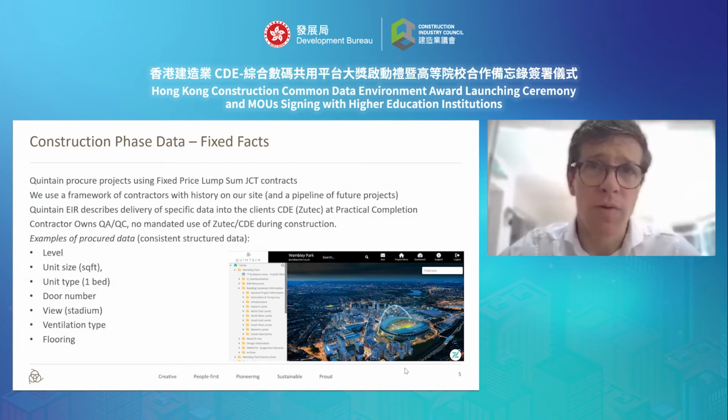We end up with a consistent set of structured data about each unit within the building, and all that data gets ingested into our Microsoft Azure cloud-based data warehouse at practical completion. Some examples of the facts that we have found most useful are obvious, the likes of unit size, as in area, square feet, square meters, unit type, as in 1-bed, 2-bed, studio.